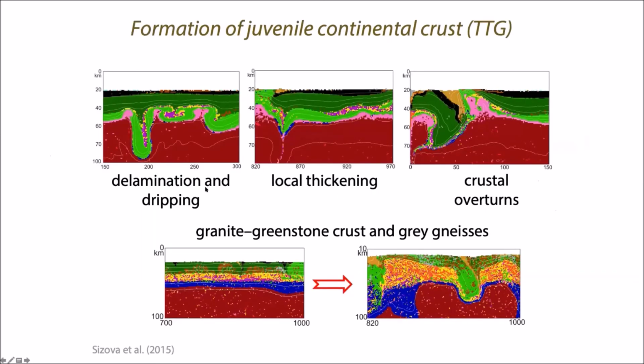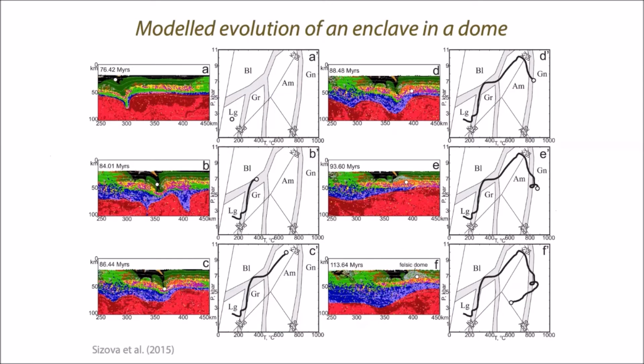Now there are three different scenarios that these authors described in which you can produce this TTG crust at appropriate conditions that have nothing to do with subduction. And you can also form things that look very much like granite greenstone crust and grey gneisses. And we can test them against the very few data that we have from early Archaean rocks to see if the predicted PT paths of those pixels fit what we know, and it seems to do a pretty decent job, but there's not very much data.